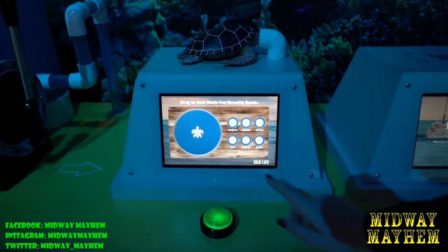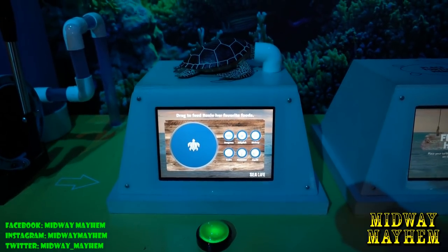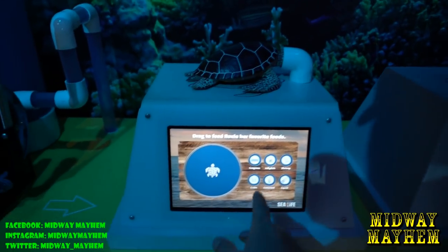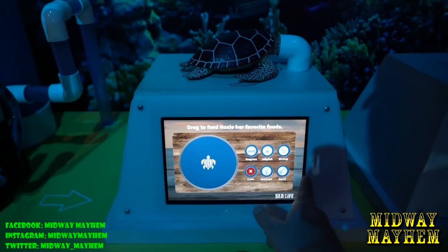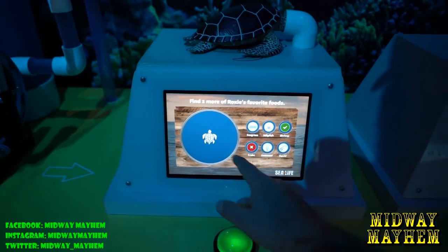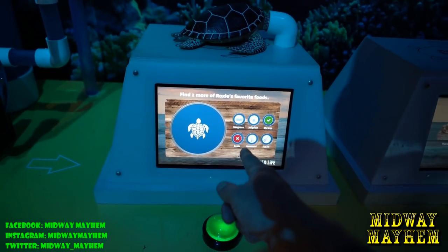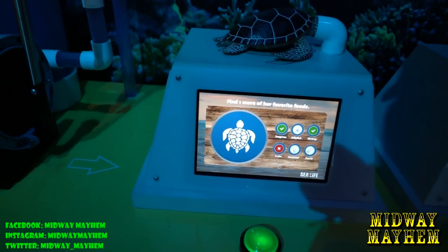And then drag to feed Roxy her favorite foods. So there's seagrass, jellyfish, shrimp, crabs, seaweed, and squid. Okay. I'm thinking crabs may be one of them. What do you think? Shrimp? Yep, sounds good. Okay. Maybe some seagrass here and there? I don't think she likes crabs. Okay, so crabs no. She doesn't like. Nope. That was the X, but the shrimp was a yes. Yeah. Okay, so let's try the seagrass. Yep, she likes some seagrass.